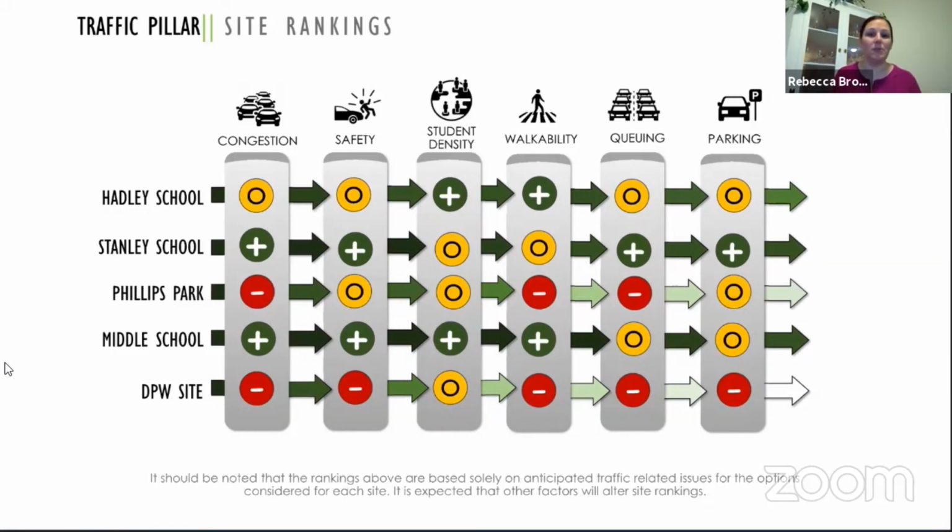And what we see here is that the middle school and Stanley School sites are pretty similar in that they're beneficial in about 4 of the categories, but they do have a couple of issues that need to be overcome. So both schools are located in low congestion, safe areas. The middle school is more central to the student population, and it falls within the walk zone for a large number of students, but there is less space available there for providing pickup and drop off, queuing, and parking as well. And the Stanley School is the opposite, where there's plenty of space for queuing and parking, but it's a little bit further away from the student population and would have less biking and walking.